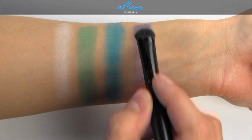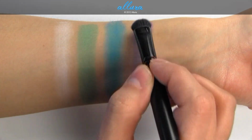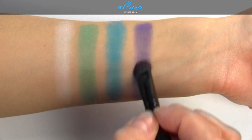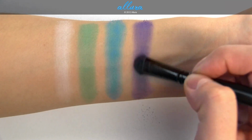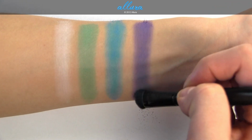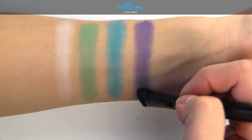Again, it's technically matte at its base and has very, very dispersed silver shimmer particles, but the shimmer particles don't show up very well, and frankly they don't adhere to the skin very well, so for all intents and purposes this is pretty much a standard purple shade.